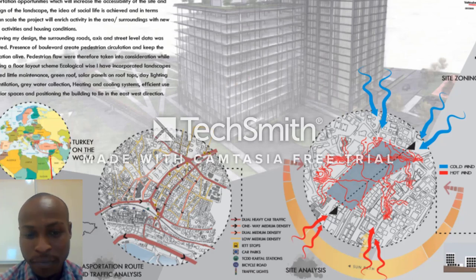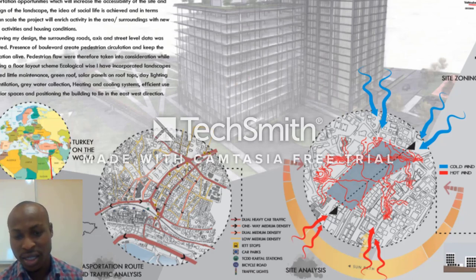As you can see from the map that I've put, I showed the location of Turkey first, then Qatar on the map. There's also another map that shows the movement of the public transport system. There's a dual heavy car traffic way that goes close to the site, and also a one-way medium density road. There are public bus stops very close to the site, which enable pedestrians to easily access the site.